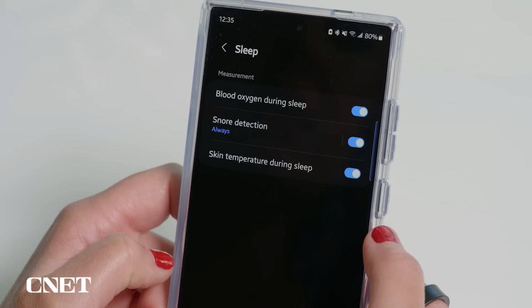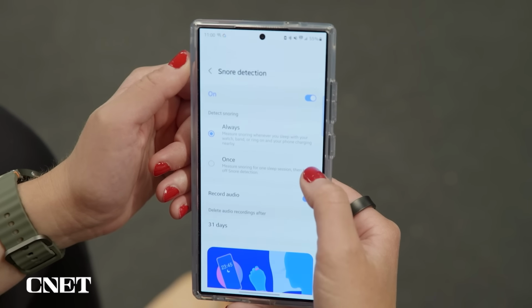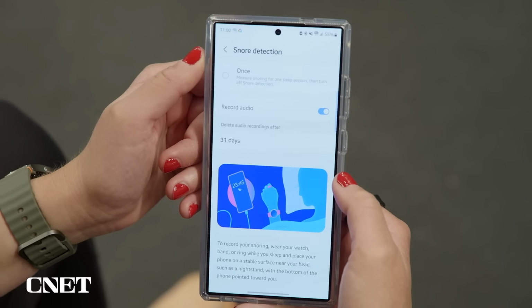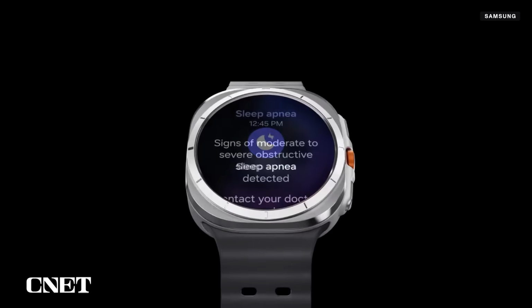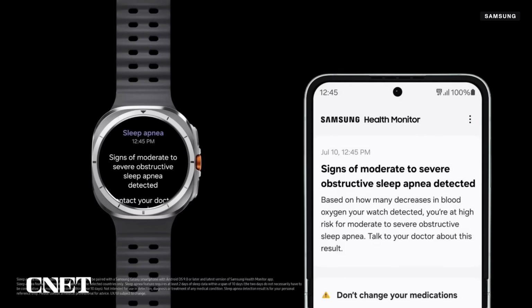You can also track snoring levels overnight as long as you place your phone on your nightstand within about 2 feet of your head and activate this setting, because it does need a microphone to pick this up. And if you're wondering about that FDA authorized sleep apnea feature that Samsung announced, that is only on the Galaxy Watch, not on the Galaxy Ring.